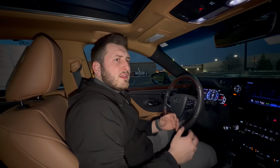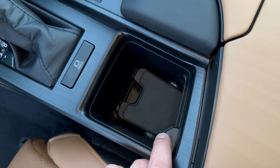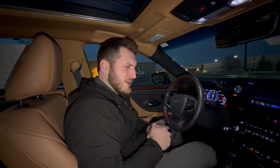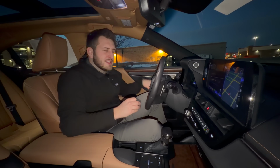However, let's say you have a little cup. You got a little coffee cup or whatever you're doing, right? You simply just push this button and your cup holder now shrinks in size, so your cup is elevated higher up. I just think that's such a unique feature to make use out of one singular cup holder. A couple of other things to touch on in the interior.